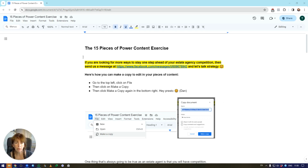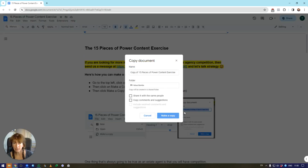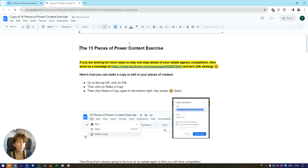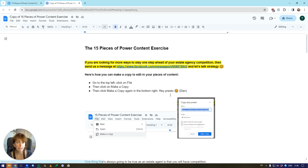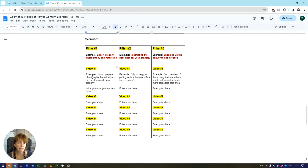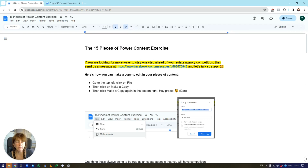Now, Dan helpfully put up here, if you want to use this, you literally just go File, make your own copy, and that's yours. Okay, so start with that first. Gosh, my computer is slow today. And then that's your own copy, and then you could just edit it, because down here you've got a little exercise, and you could just take this out and put your own words in, because that's yours.